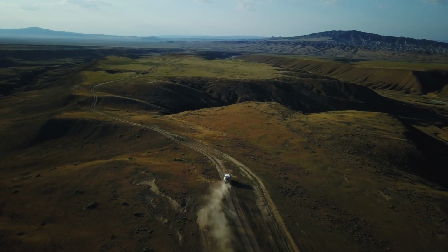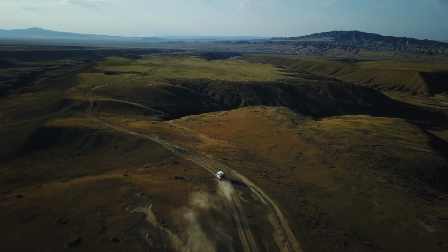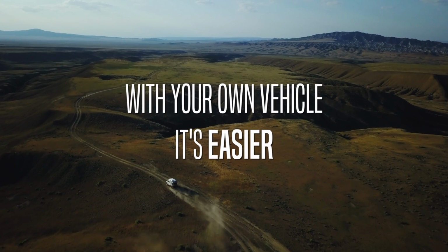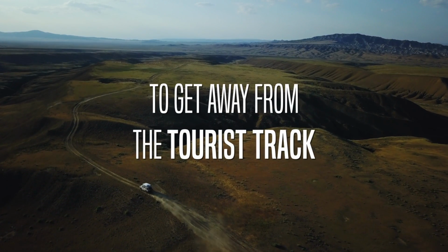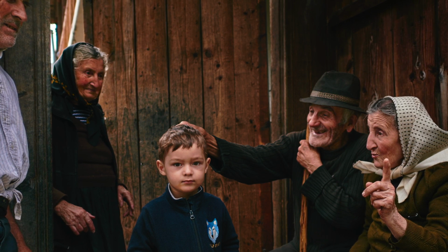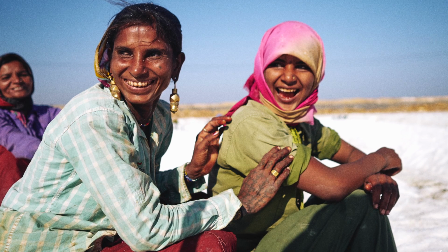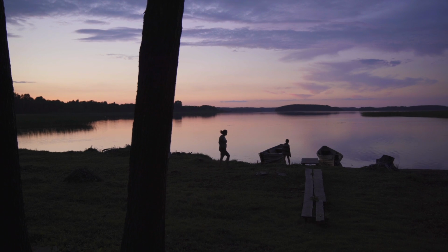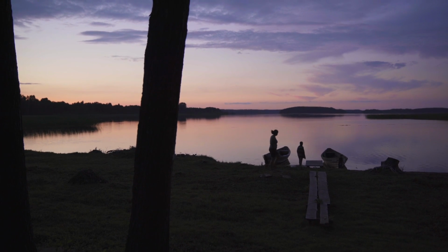The next benefit is all about getting away from areas of mass tourism. With your own vehicle, it's easier to get away from the tourist track. As a rule, people are more photography friendly, more genuine, away from areas of mass tourism. Generally, less tourists means less cameras, less commotion.